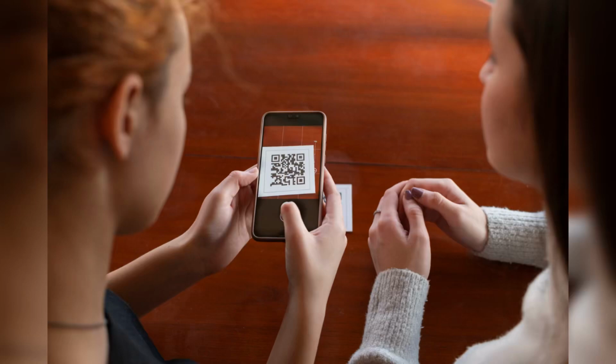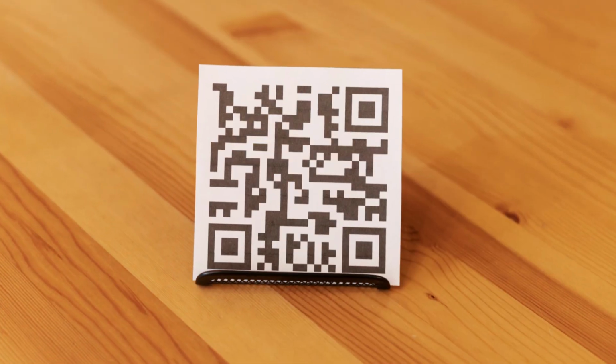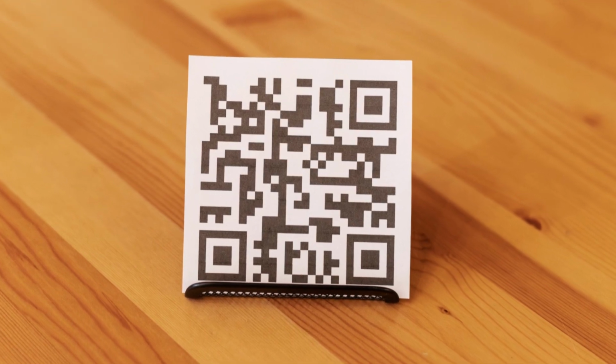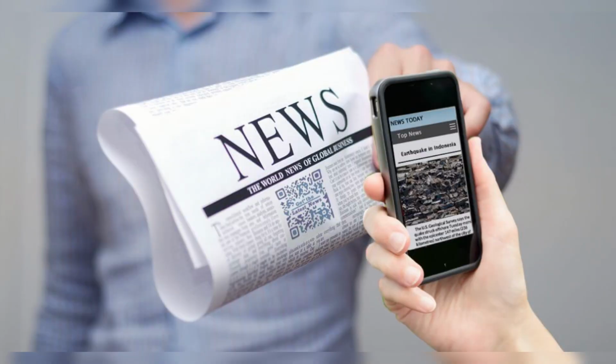Do you know who invented the QR code for people around the world to use for free? Nowadays, probably no one doesn't know the QR code, a small black and white square in a rectangular frame that is commonly found on billboards, websites, or in print media.